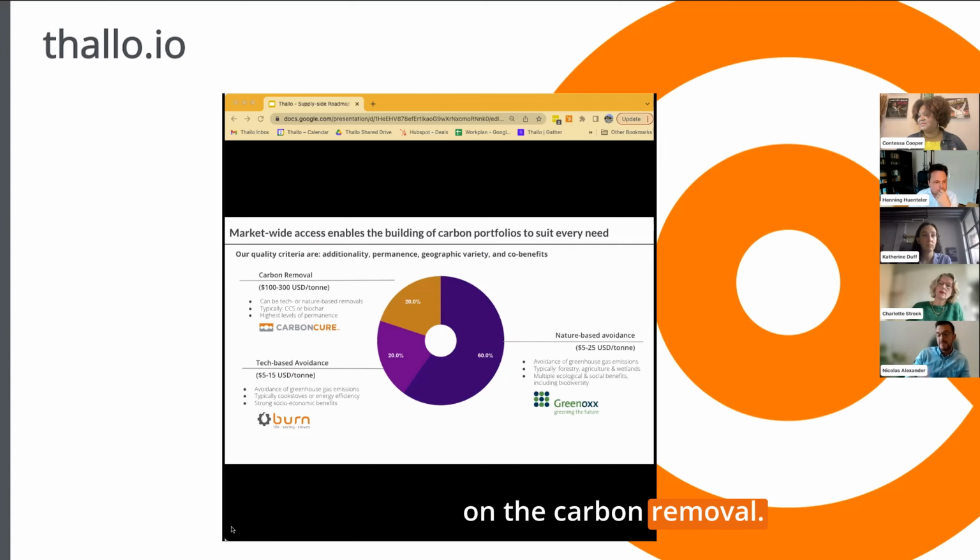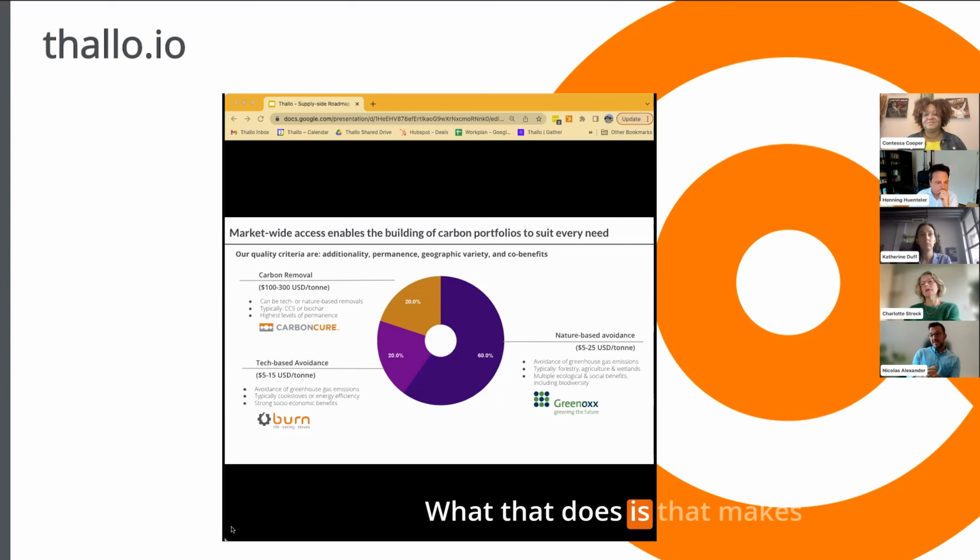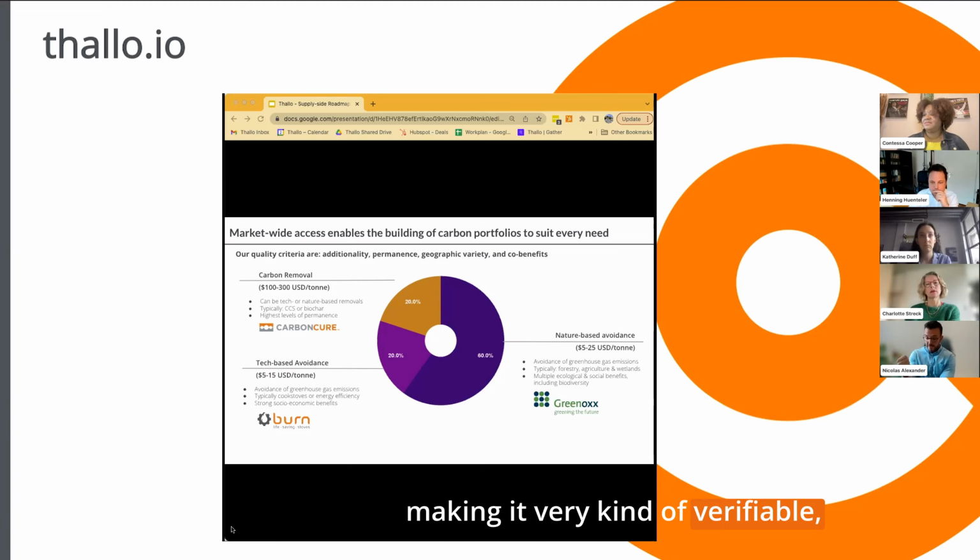On the carbon removal, this is a very interesting project done by CarbonCure. Essentially, this is really at the cutting edge. What they're doing is they're sucking carbon from the atmosphere and they're injecting that directly into cement. What that does is that makes the cement not only stronger, but it permanently sequesters the carbon into the cement, making it very verifiable, quantifiable, and permanent, which I think was some of the points made by the panelists.